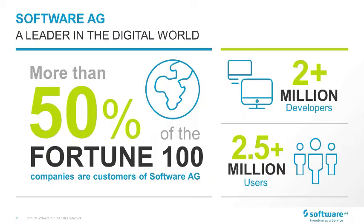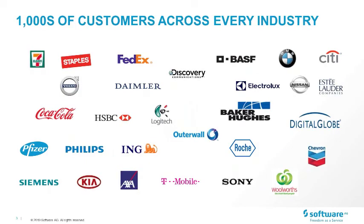Software AG, as many of you might not know, has been around for 50 years. We just celebrated our recent birthday. And we've been consistently recognized as the customer-centric leader in many of the innovative and digital technology categories, primarily on-premises and also now in the cloud.